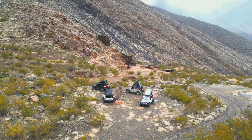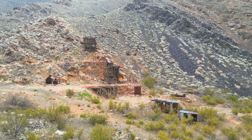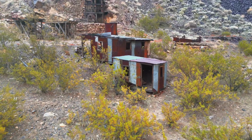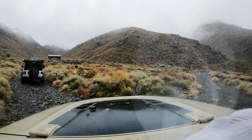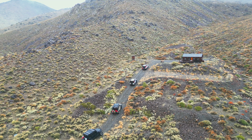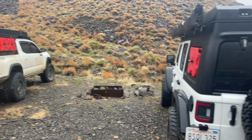This was a really cool camp spot and mine site. I would definitely like to come back and explore it more someday. Those that do their homework should be able to figure out where this is, and it is definitely worth the trip to visit this amazing place. After breaking camp, we headed further up the trail to one of the nicest cabins I've ever encountered in Panamint Valley. All right, we are at the cabin.